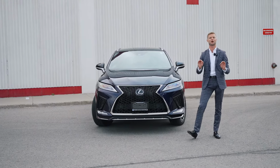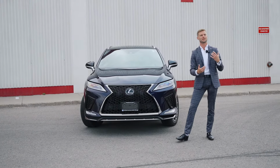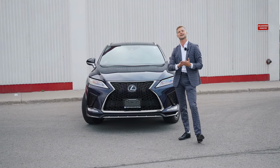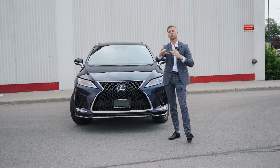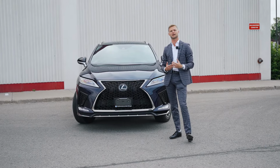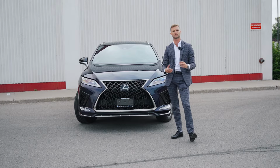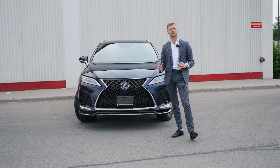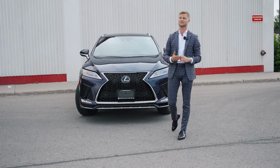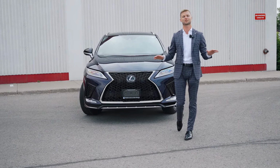This one is the Nightfall Mica, which is one of my favorites. It sort of looks black at nighttime, but then when the direct sunlight hits it, it's got a really nice navy blue. And when you're looking for a used RX, don't be too afraid of ones that have swirl marks or light scratches. The paint on this is a little bit thicker, there is a little bit extra clear coat there, so all that stuff can be buffed very easily because it is soft paint. So that never scares me.